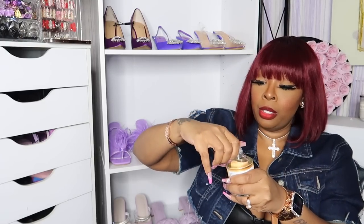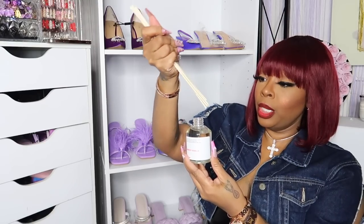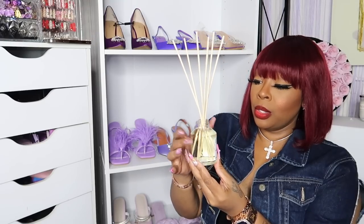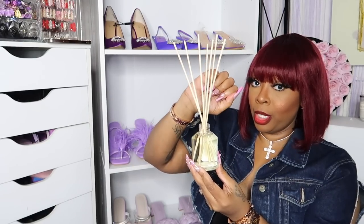So if you don't know anything about diffusers, what you do is just take this off, and it's like a little plug right here. You just take this off too, but I don't want to break a nail. Let me see. Oh, I might can get it. And then there are some reeds in here. It's very simple. All you do is dip the reeds in here and let them do their thing. I have these from all kinds of companies, high end. I have some Jo Malone ones and everything. When the smell is not as loud, flip the reeds from the other end, and it's like recharging it, if that makes sense.